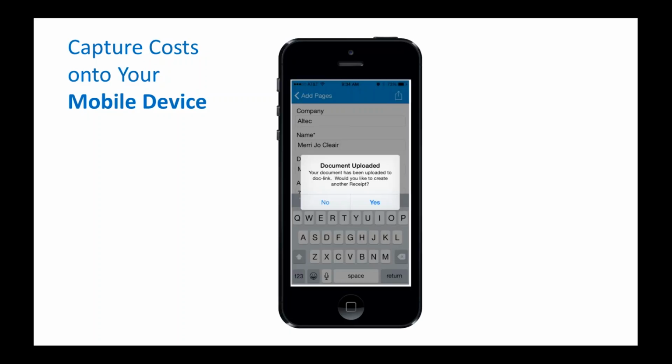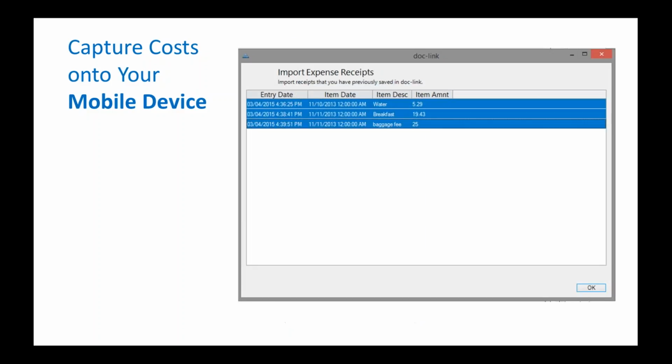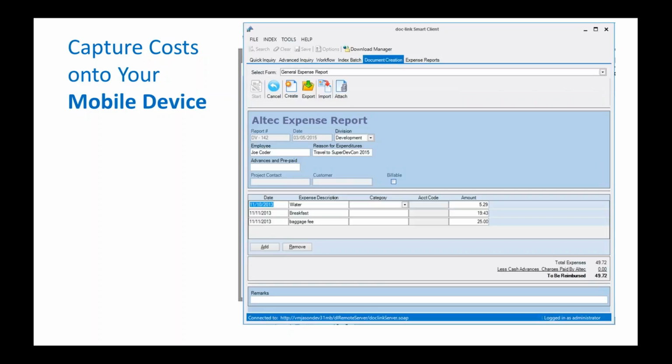So when you do get back into the organization or back to the web client, you're going to be able to populate those documents through that mobile app and have them attached here in an expense report. And this is what we would call our smart form. The smart form is, again, designed to recreate those forms you're using currently in the organization, so we can leverage that and streamline the process.